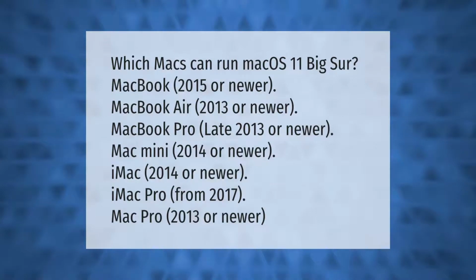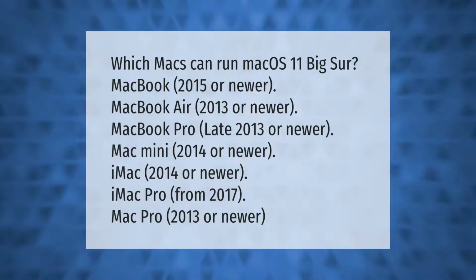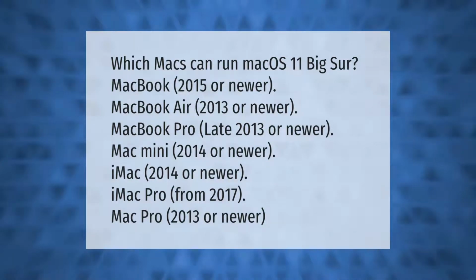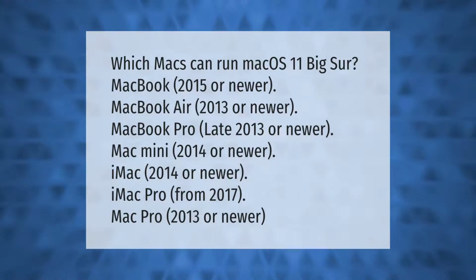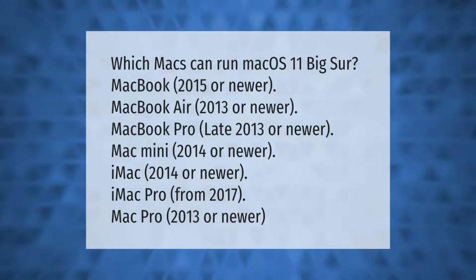Which Macs can run macOS 11 Big Sur? MacBook, 2015 or newer. MacBook Air, 2013 or newer. MacBook Pro, late 2013 or newer. Mac Mini, 2014 or newer. iMac, 2014 or newer. iMac Pro, from 2017. Mac Pro, 2013 or newer.